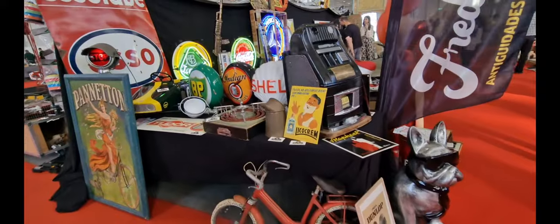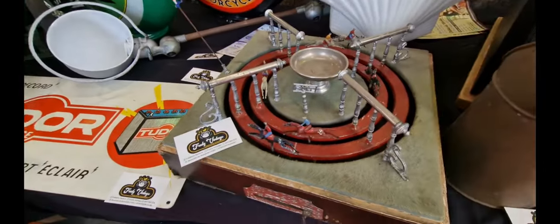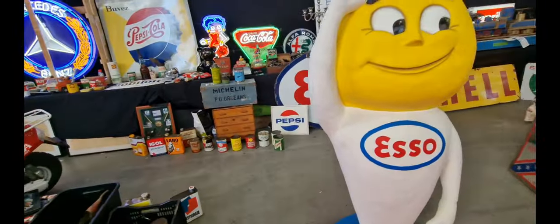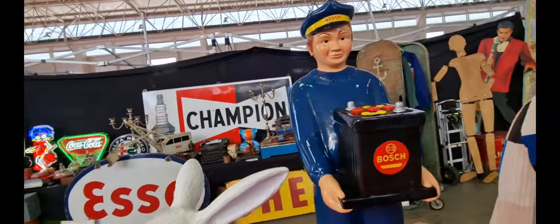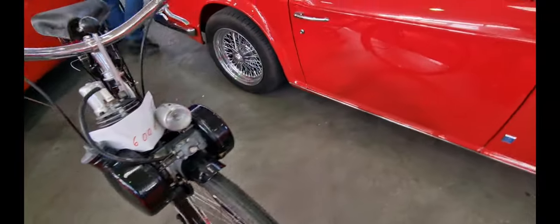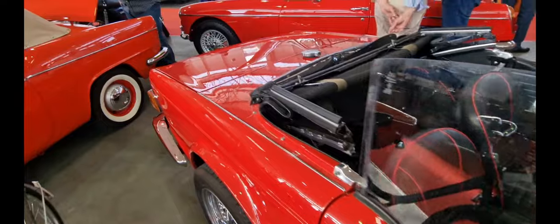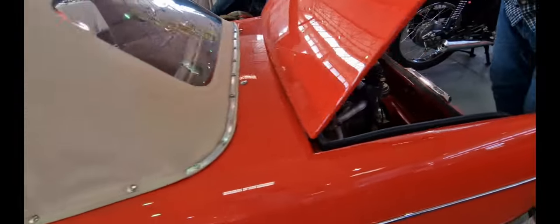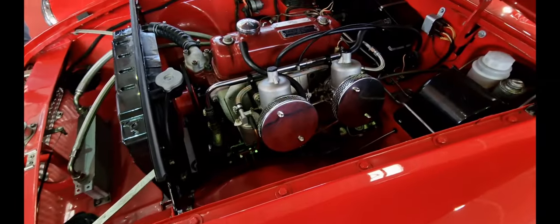Old memorabilia stuff. Old toys. Old cans. Old motorized bicycle. Triumph TR6. Don't know what this car is. Fiat engine. Ah, it's got a Fiat engine. Fiat, né? Para meter o radiador na frente.